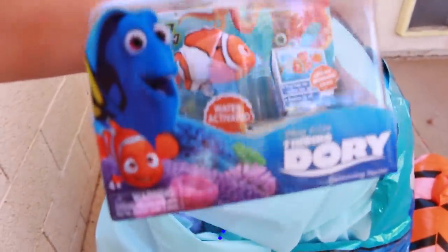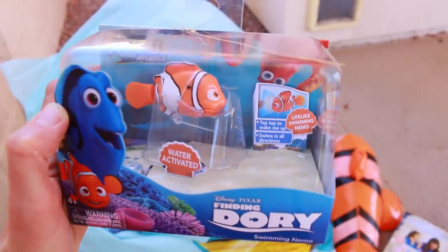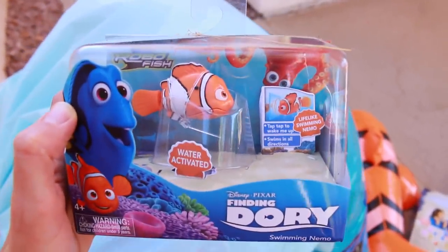Hey Max, can you get me something else from back here? Yeah, can you find something for me? Throw it out. Whoa. Max is hiding. Wow, cool. We got a swimming Nemo. Ooh, we'll have to try that out too. Let's see what other surprises there are.